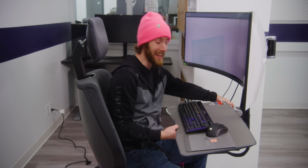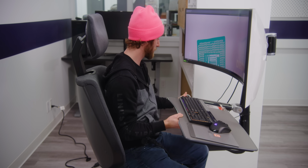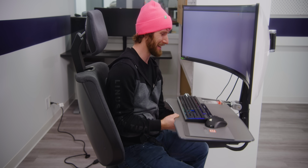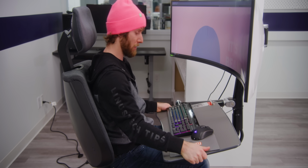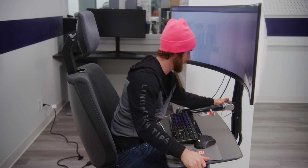I haven't shown you guys even half of the adjustments yet. Out of the box, I didn't actually realize that this arm and this arm were meant to be dialed in exactly as you see fit. So you put this perfectly where you want. Maybe you're more of a lap typer. You tighten this knob, you tighten this knob.